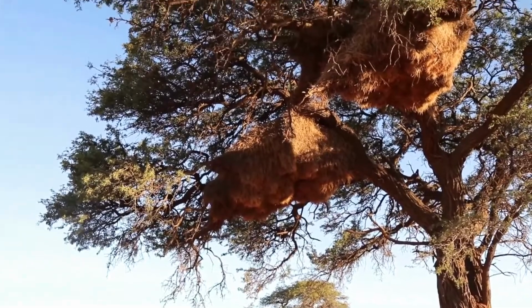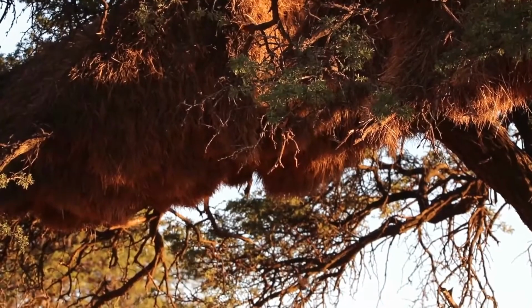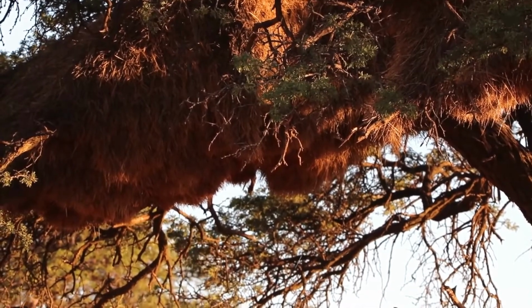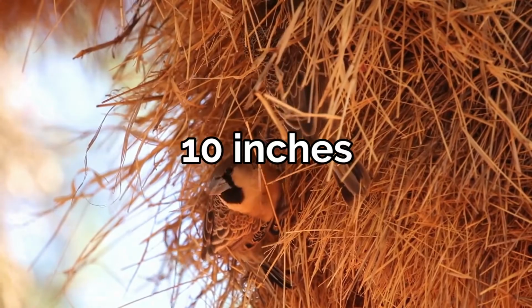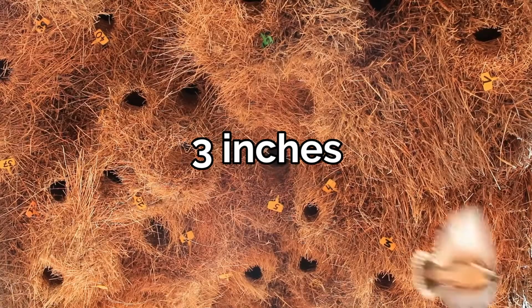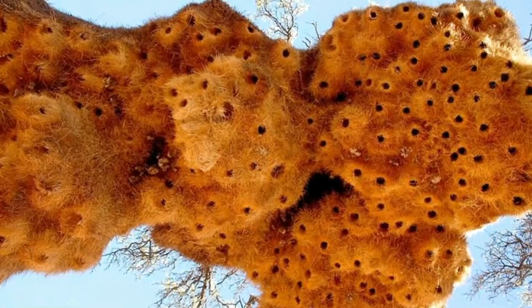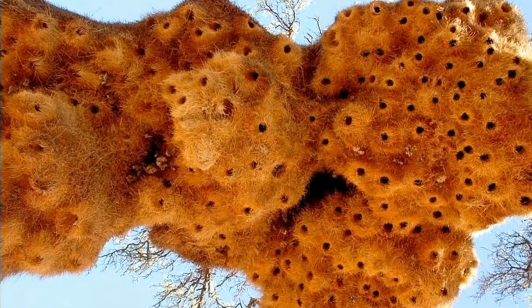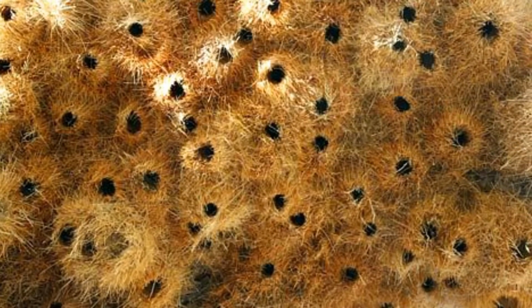Not unlike a bee's honeycomb, a sociable weaver's nest boasts several entrances, leading to many different chambers. Entrance tunnels have been found to be up to 10 inches long and 3 inches wide. Inside you'll find the actual chambers, whose numbers range from 5 up to an impressive 100. Each is around 4 to 6 inches in diameter.